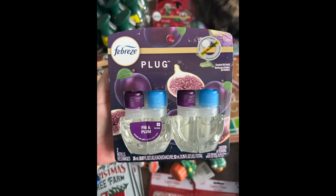This one as well, it's called the Fig and Plum. The manager at this one store told me that was his favorite, and he had bought all the spray cans of that a couple weeks previous. And here is the UPC, and these are for the plugs.